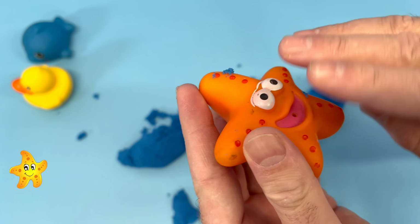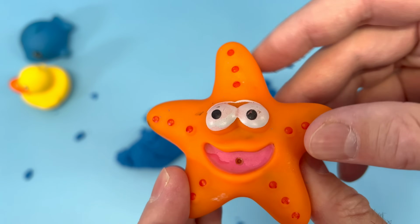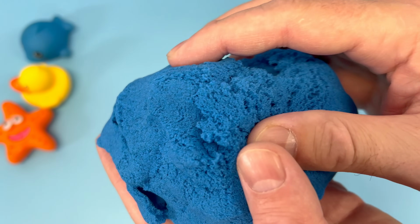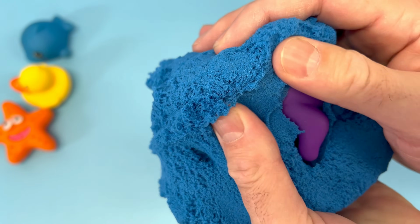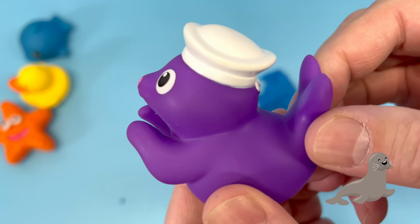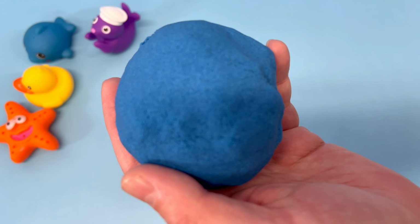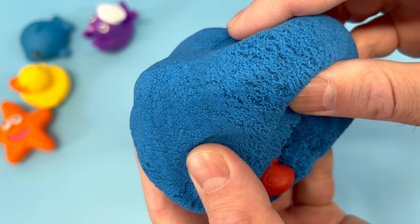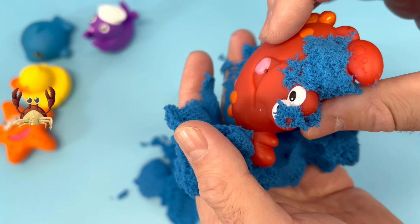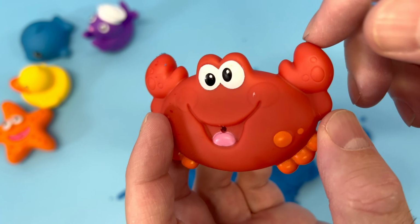Whoa, it's a starfish, an orange starfish. Seal, it's a purple seal. Crab, it's a red crab.